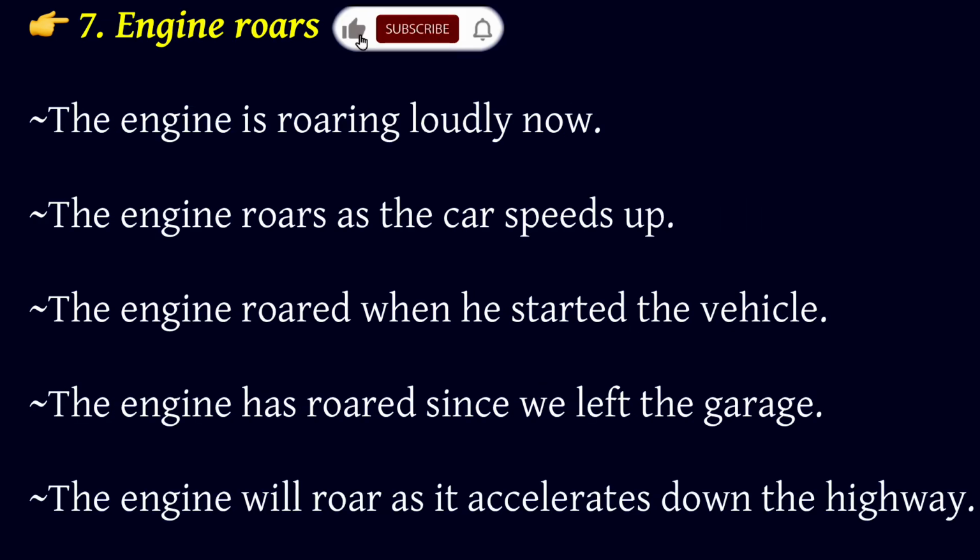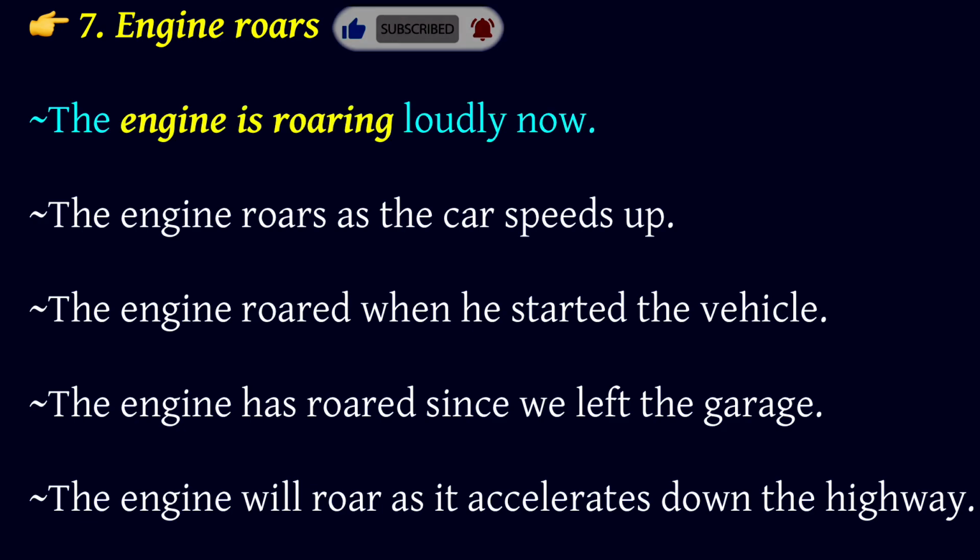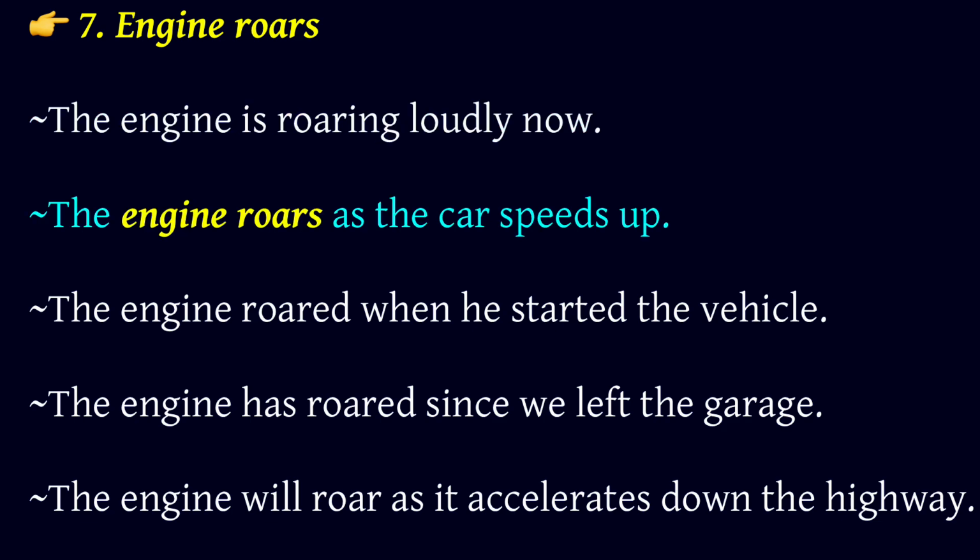7. Engine roars. Engine roars. The engine is roaring loudly now. The engine roars as the car speeds up.